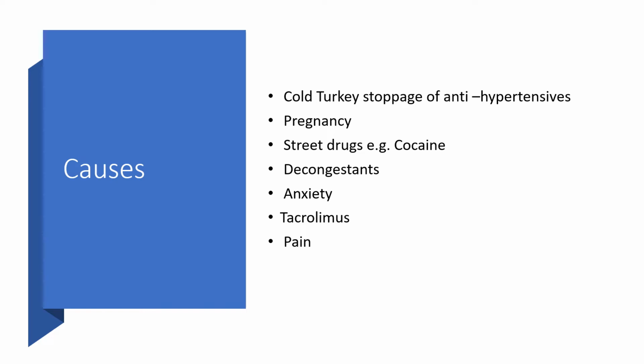What are the possible causes of hypertensive emergency? Most of the times it is as a result of cold turkey stoppage of antihypertensive agents. Patient just decides on his or her own, I'm going to stop this. So medications are no longer taken. Then the BP is now up. Could be as a result of pregnancy, preeclampsia. I don't want her to start convulsing, which is eclampsia.